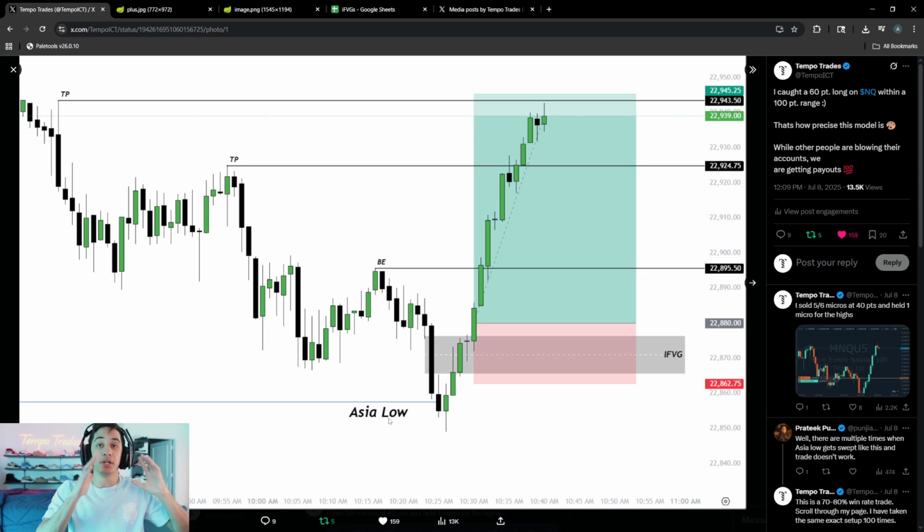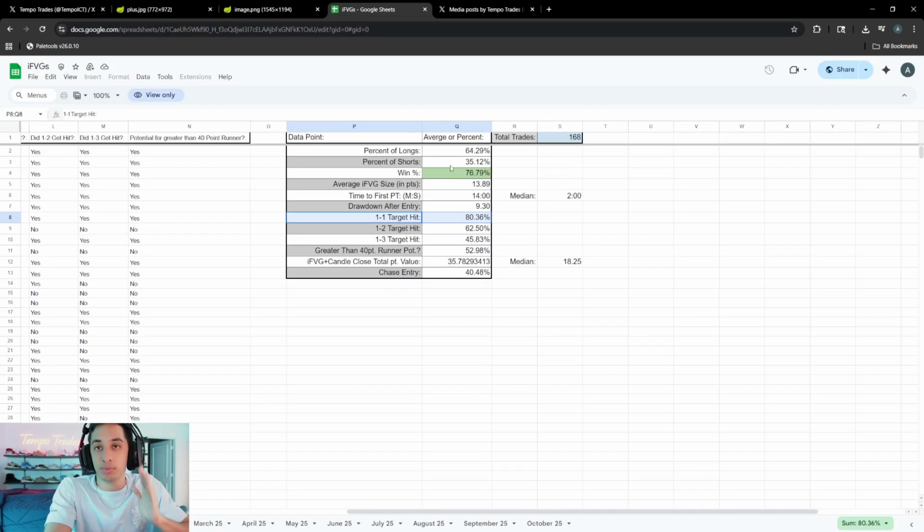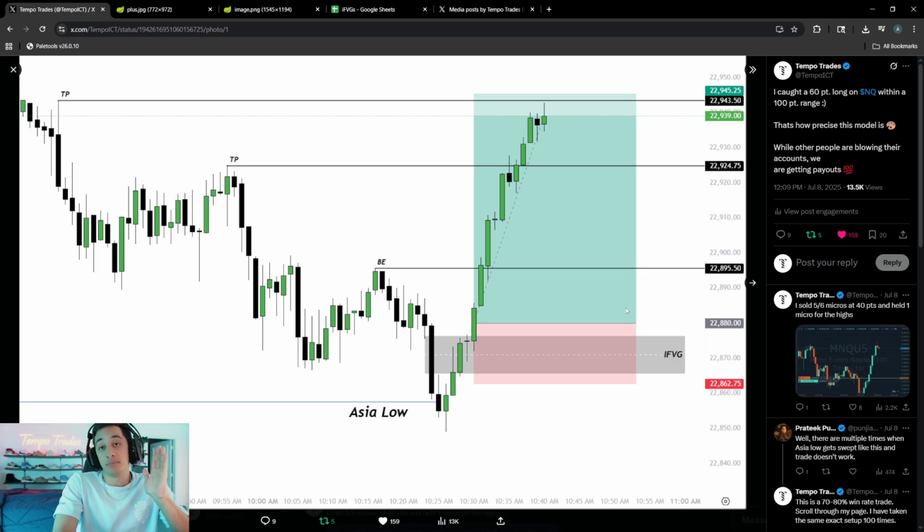This is the bread and butter. We're going to have different variations of the IFEG model, but if I just had to pick one setup that makes me the most money, this is it. You mark out your levels, you wait for them to sweep, you look for that reversal pattern with the IFEG, and you just try to catch the start of it. This has made me so much money. And again, it has an 80 to 70% win rate. So yeah, it's going to fail sometimes, sure, but you just have to keep taking the trade. You know the probabilities are going to play out in your favor eventually. So absolutely beautiful one here.